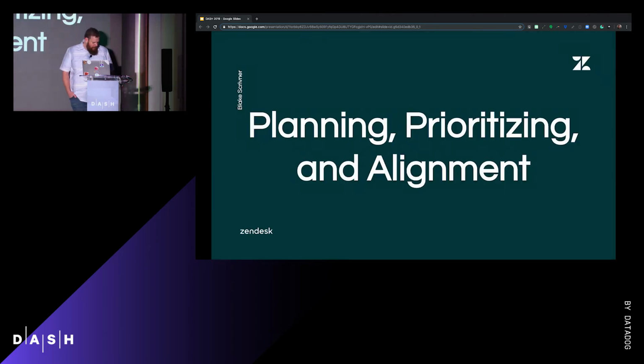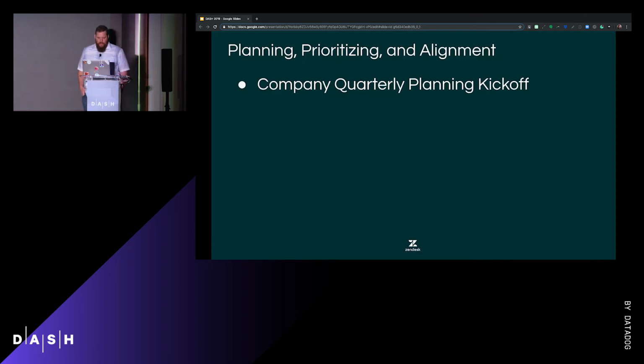Okay, so now I'm going to get a little more tactical here and talk about how my team does planning, prioritization, and alignment. How we work with the rest of the company and fit into the overall company-wide process that we need to. So as a company, we have a quarterly planning that kicks off mid-quarter. Teams start working internally to figure out what they plan to work on during the next quarter and how to prioritize that work. They start identifying if they need any other teams to support them in that effort. They end up with a plan of what they're going to work on during the next quarter.